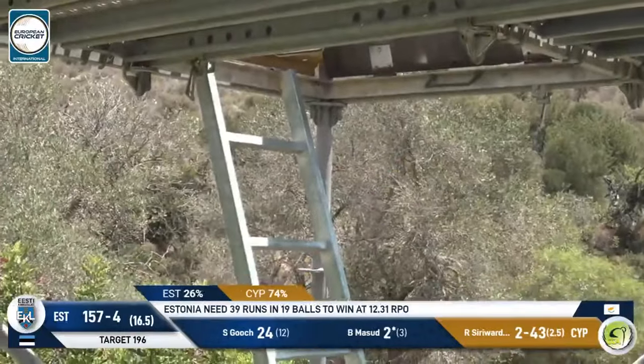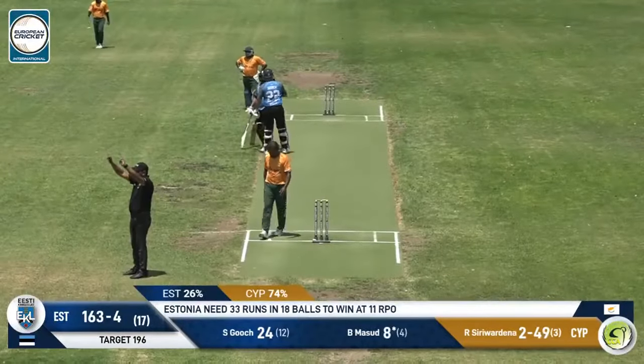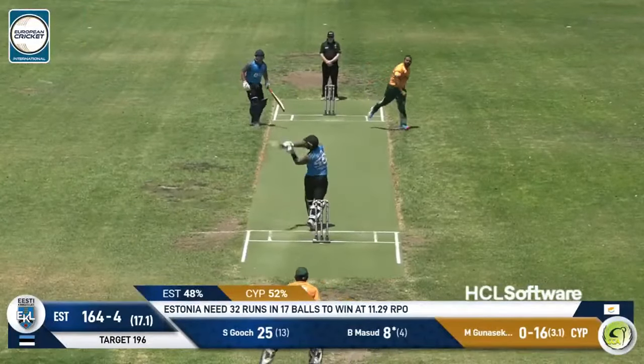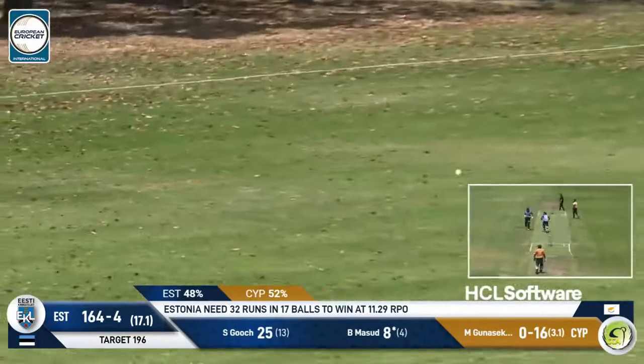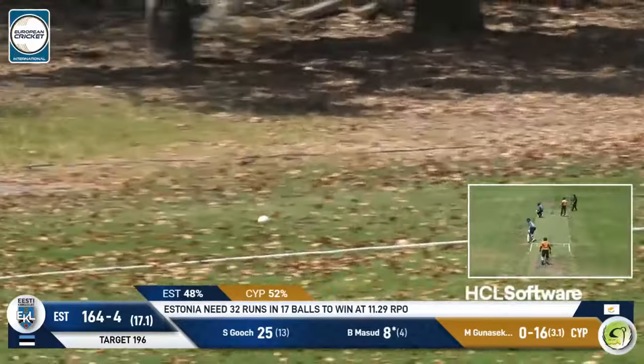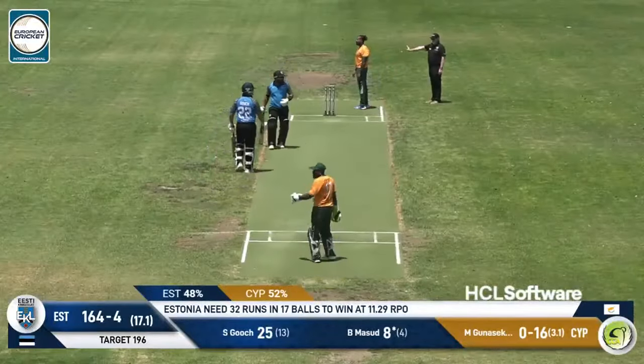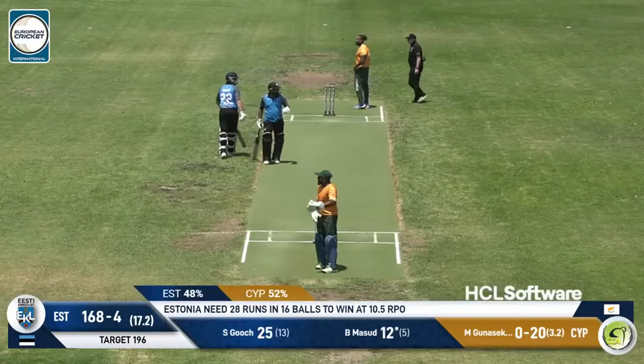He's bowling runs, and that's been a big tactical error from the captain. This gets played away. Fielder's got to do work to get there. Can he get there? No, he can't. It's going to be four runs, a big cheer from Team Estonia. So that's going to be four.